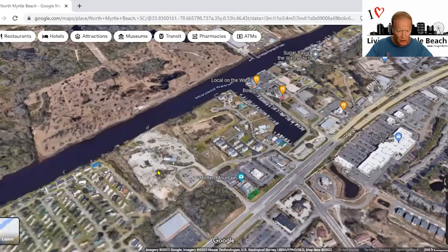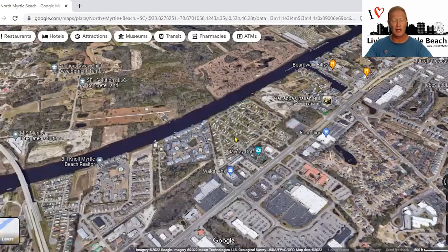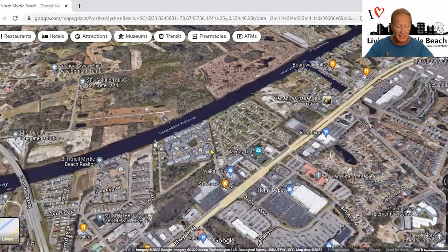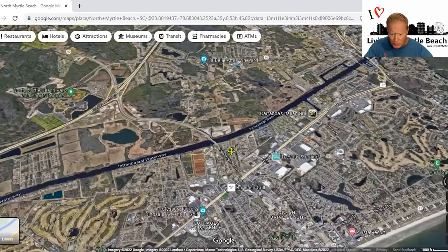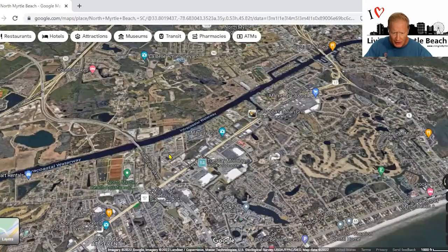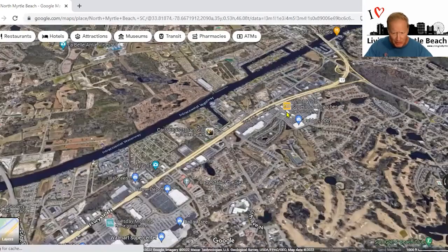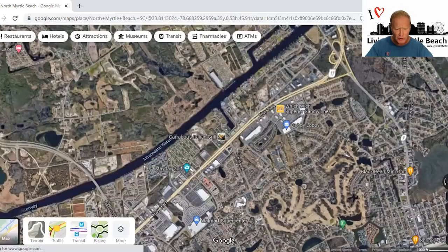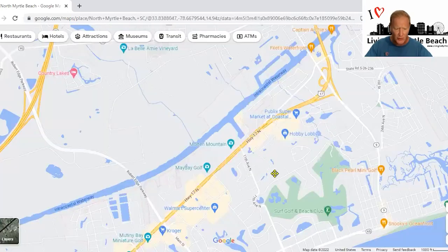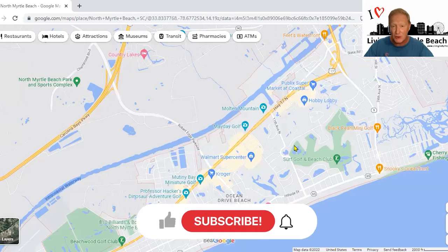We continue along. You're going to see there are several more neighborhoods along the Intracoastal Waterway, and again, in that vlog tour, I share with you many of those. As we start to get a little south here, you've got a Walmart Supercenter as well. You've got the Publix grocery store, a Hobby Lobby, just so much that's offered when living here throughout North Myrtle Beach.